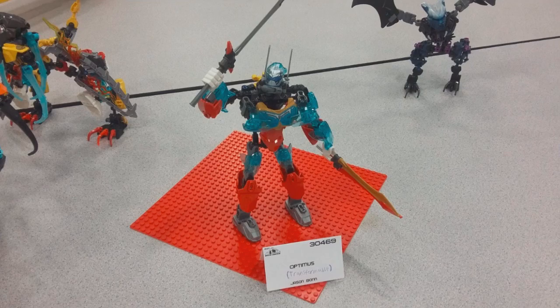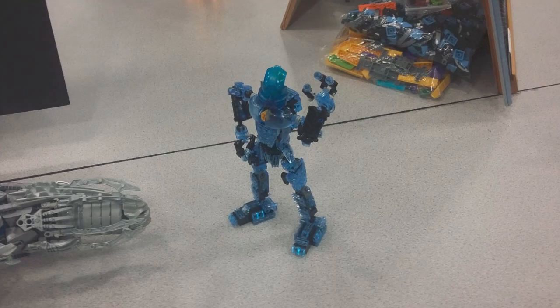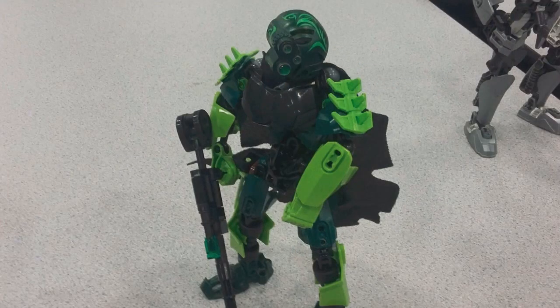Moving on to some more miscellaneous Bionicle. I can't remember if this is supposed to be Gali or just another blue character wearing a cow, but whatever the case, the majority of the armor here is trans blue, and not only that, I think a good majority of it is actually fluorescent blue, so if you put this under a black light, it'll actually glow, which is a cool idea. I really like the customized mask on this one with the tribal markings.